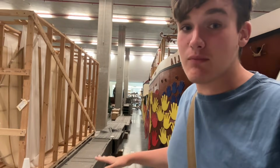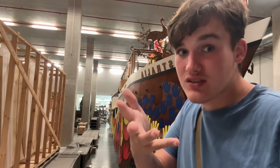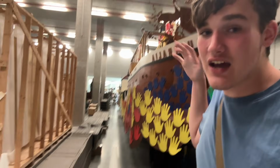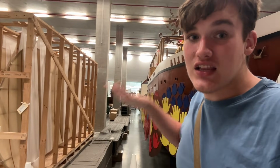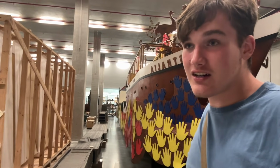These have been in storage for literally over 80 years. Closer to over 90 years now, left in storage and finally open to the public for the first time.